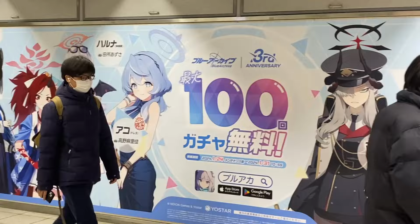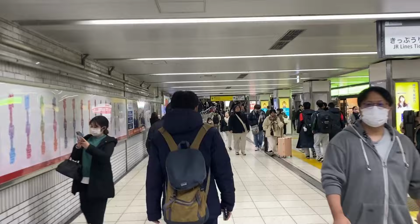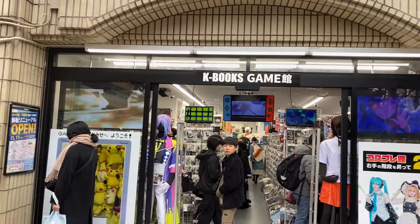Anyway, I'm gonna go and buy my Persona limited merch. I got an hour and a half until my Shinkansen. I gotta go back to Tokyo Station. Take two. I'm back in Ikebukuro. I'm at the K-Books shops that I was at yesterday. I'm gonna go into the game one and I wanna buy the Tokyo Tower Persona merch that I snoozed on yesterday because I was like, I'm gonna get it tonight. And then I couldn't get it. So they got a couple of limited postcards there. Let's go check it out.